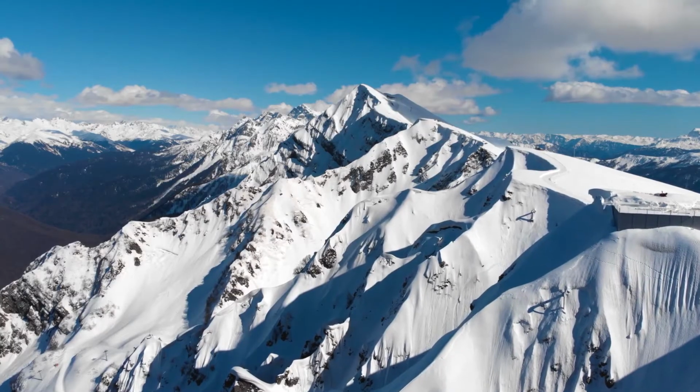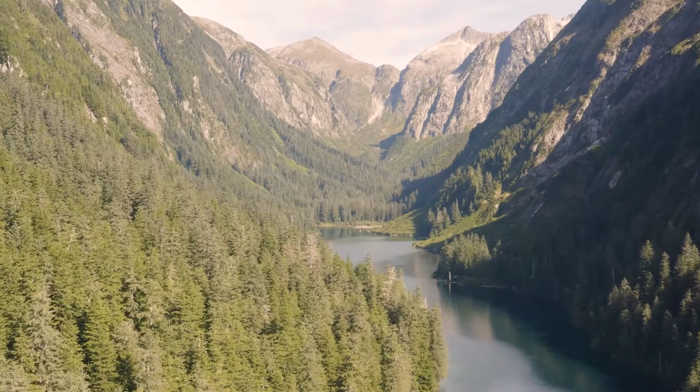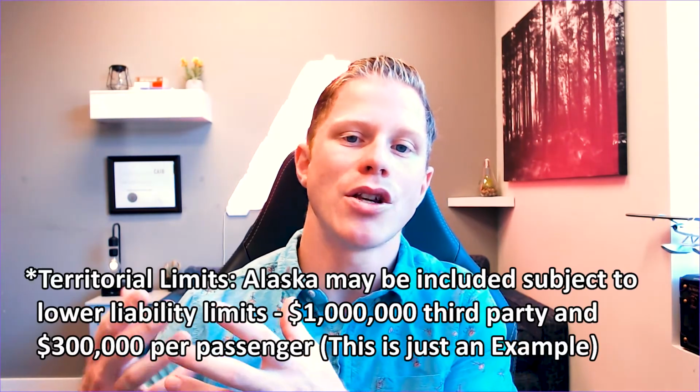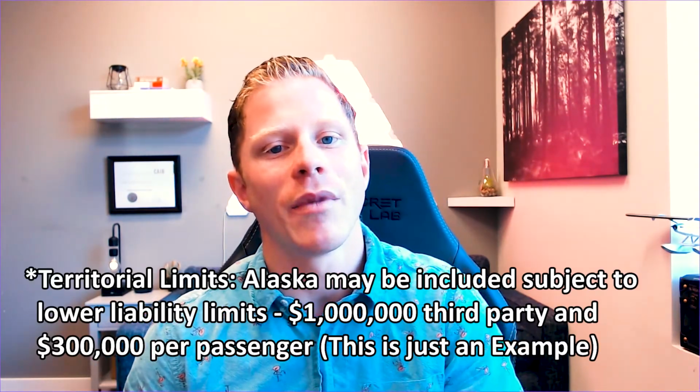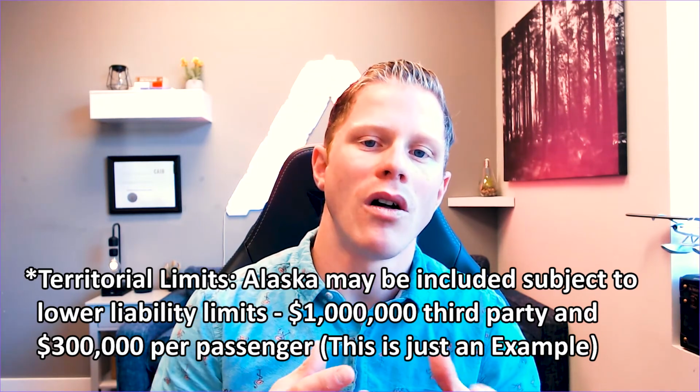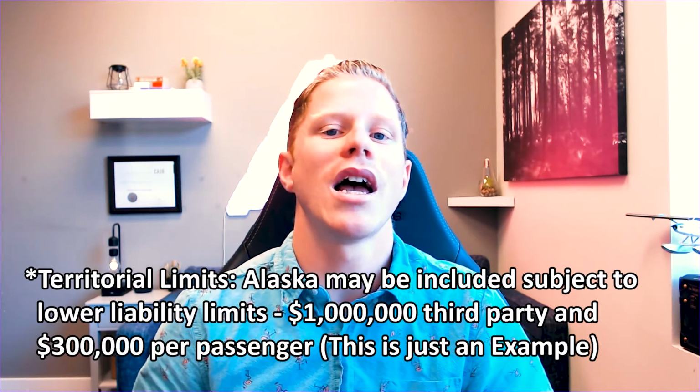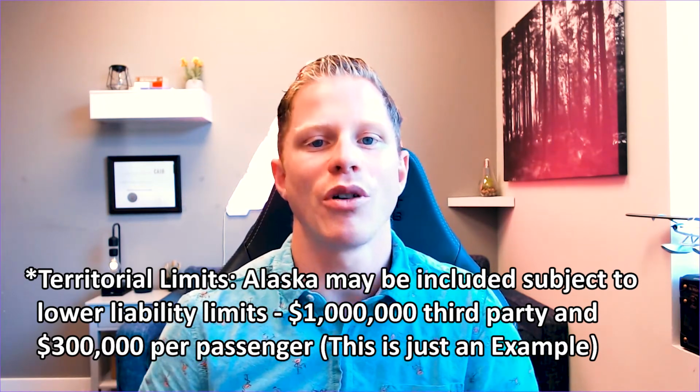In most cases, it's not an issue for the insurance company to add Alaska onto the policy, but they want to know what your experience is, what your plans are going to be in flying in Alaska, etc. Also, if you do plan on flying in Alaska, usually the insurance company is going to give you sub-limit liability coverages. For example, if you have a 2 million combined single liability limit, they will sub-limit your policy when you're in Alaska, for example, to 1 million third-party liability and 300,000 per passenger.